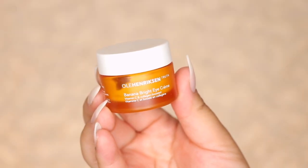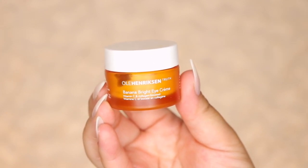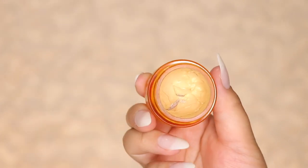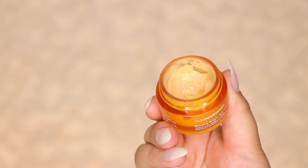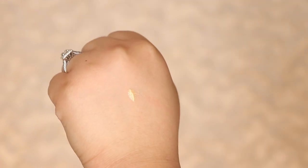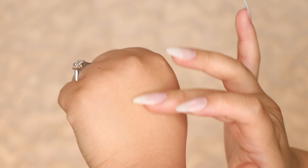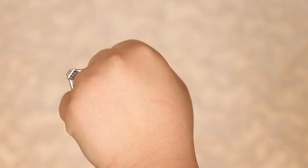My favorite eye cream to use in the morning is the Ole Henriksen Banana Bright Eye Cream because it brightens under the eyes and it's also very hydrating. This was actually inspired by the makeup artist must-have banana powder. So it has a sunny yellow pigment that instantly brightens and color corrects the eye area. So that's what I really love about this product. I also love that it has vitamin C, and because of that, it smells very nice and citrusy, so I really enjoyed that as well.